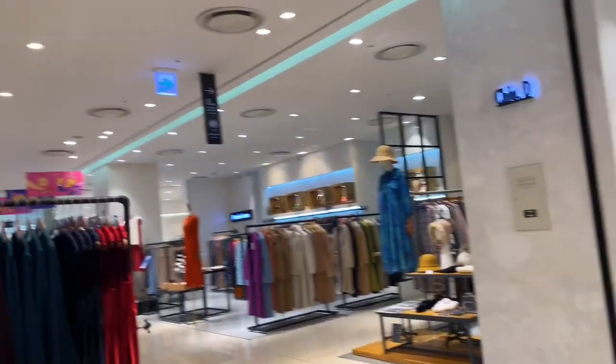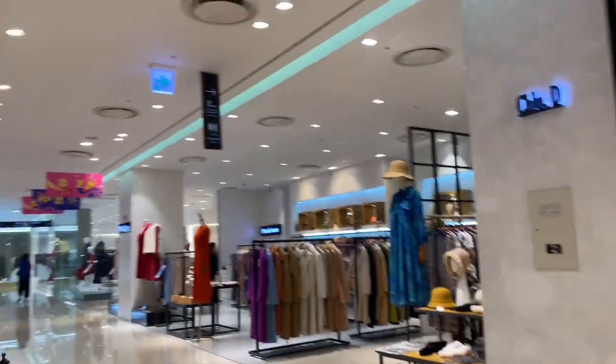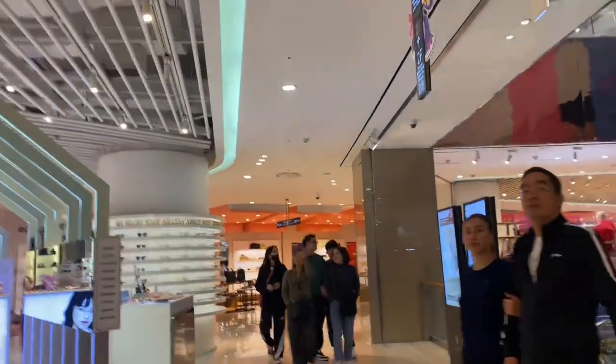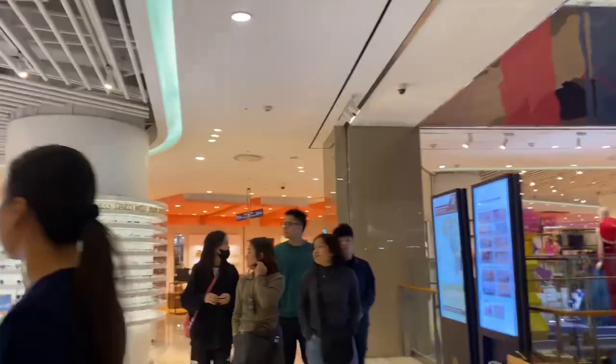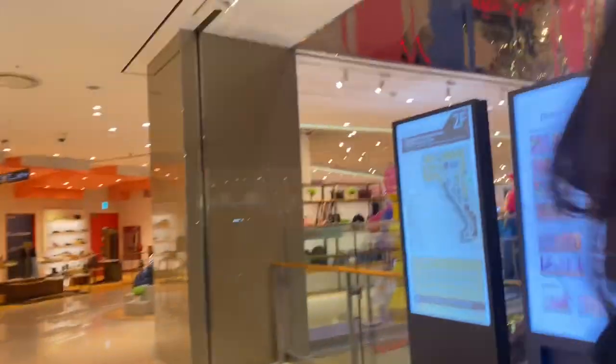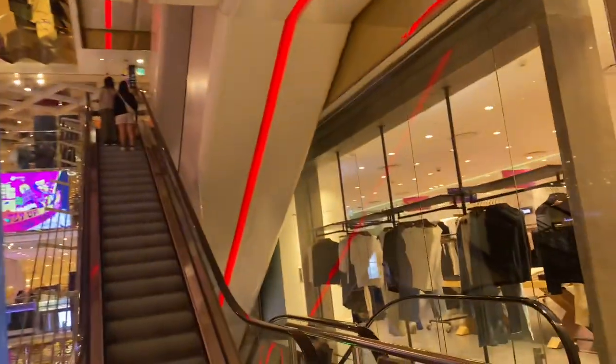Oh my god, housing stuff, everything you need. So guys, that is the mall. It was super exciting, and this center is around 20 minutes by taxi from the Old Quarter. Yes, so if you're here, don't miss out.